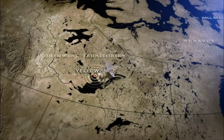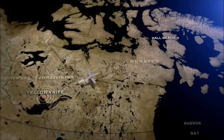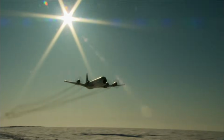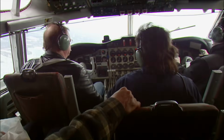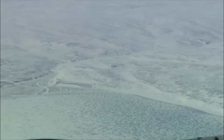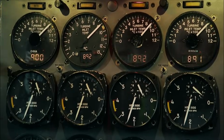The Electra leaves Yellowknife for Hall Beach, 1,600 kilometers away. From there, they'll shuttle fuel to the Dew Line stations. Cruising along at 600 kilometers an hour, the Electra is the most advanced aircraft in Buffalo's fleet. This turboprop plane demands a lot from her pilots. They've got a little bit more on their hands. It's faster, it's pressurized, flying higher. A lot more complicated prop system and everything else.